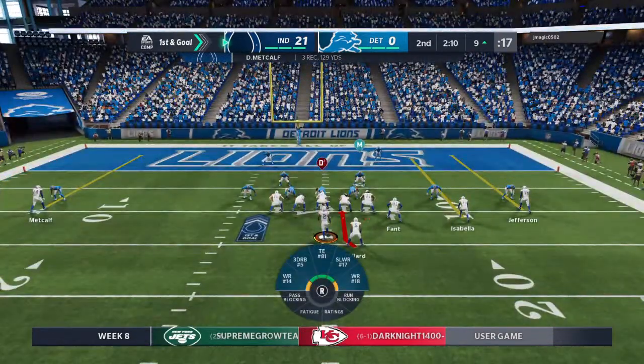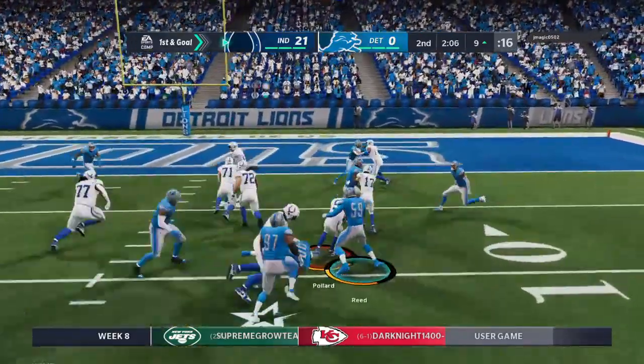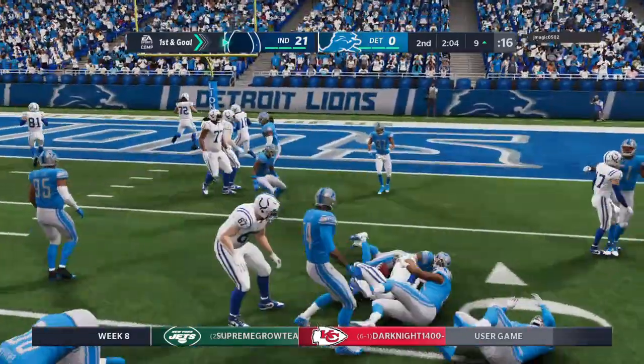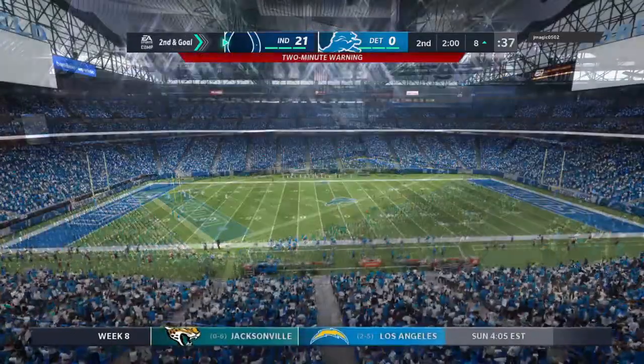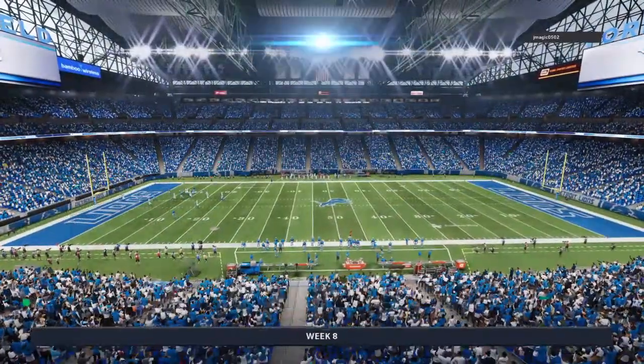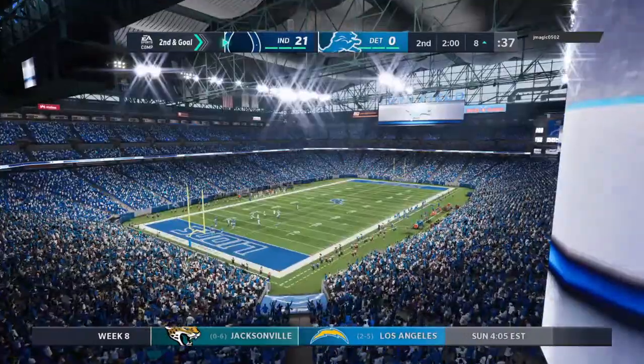Here's 1st and goal from just inside the 10. Now a shotgun handoff to Pollard. Only about a yard there as he takes it from the 9 to the 8. 2 minutes remaining in this first half of football. It's a gain of a yard. Brings up 2nd and goal.